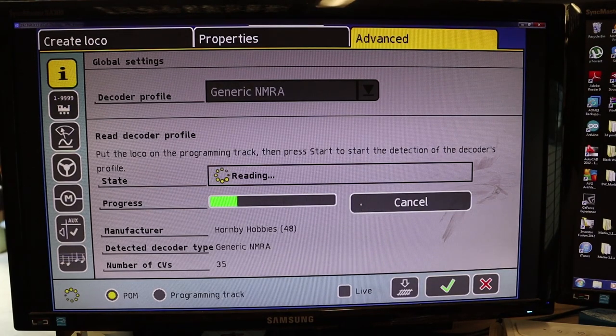So you can see the ESU ECOS is doing its thing. Just also be mindful of the fact that it needs to be on programming track as well. Programming the main is great and all, but just have it on programming track so it avoids any interference with locomotives on the main. That way it just makes sure it's only reading the locomotive that's on the programming track.